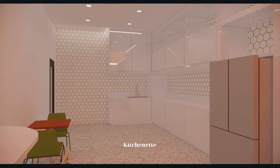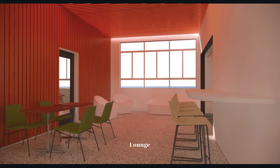Onto the more social aspect of the building, the kitchenette allows for students and faculty to prepare and save their food and drinks throughout the work and school day. The social lounge is a space for peers to connect with one another while enjoying their meals, snacks, and drinks. This space is also the divide of both existing studios, which then connects both spaces into a more social and connective environment.